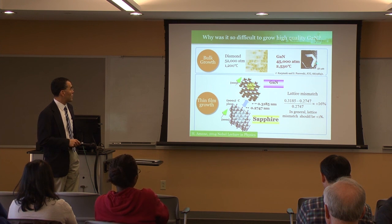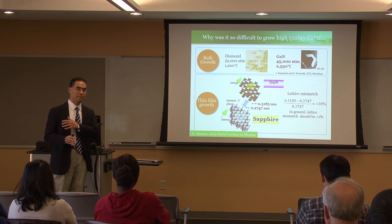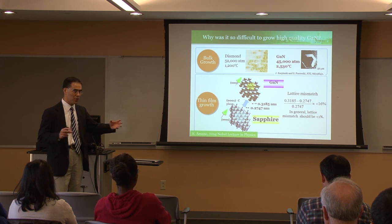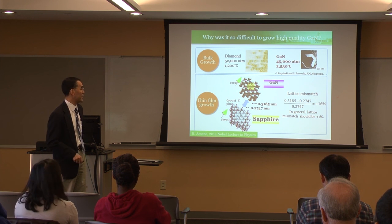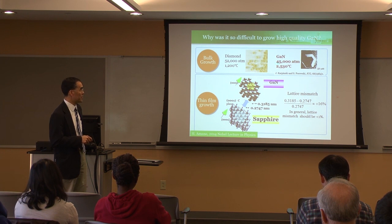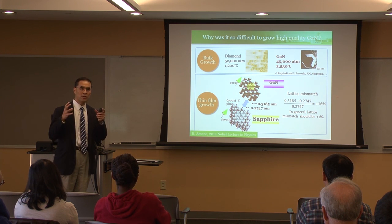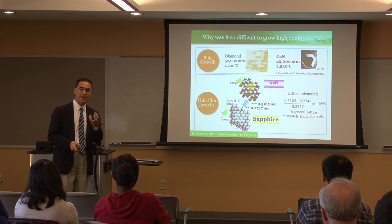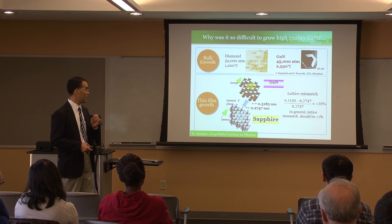So why is it so difficult to grow gallium nitride? Why couldn't the U.S. groups survive the initial zeal and get high quality gallium nitride? The reason is that gallium nitride, at equilibrium, has tremendously high vapor pressure. This is like a bomb, 45,000 atmosphere pressure at high temperature. So it's very difficult to grow large size crystals, so you cannot produce wafers or substrates. Even today, this is still a major obstacle.